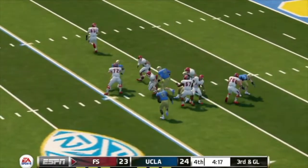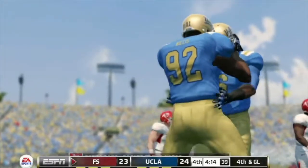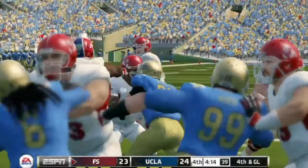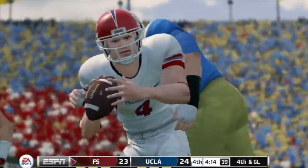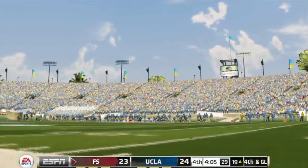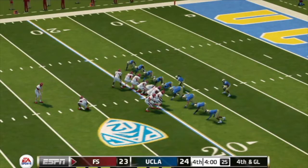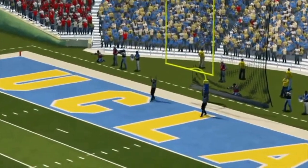He's in trouble. The ball pops free. It's picked up, and down he goes at about the 19-yard line. So the field goal unit is on the field. They'll try for 3 points. Kicks away, and it sails through the uprights.